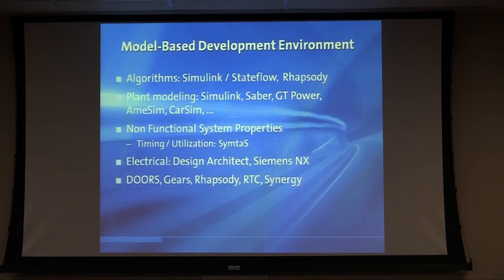So is the design, the system engineering process, working, or do you try to replace those two processes?